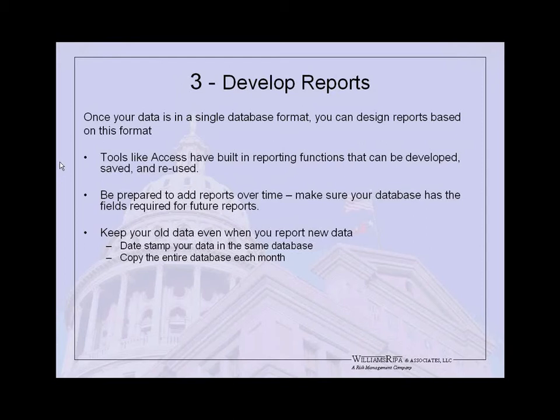Be prepared to add reports over time. You might want to start with a basic consolidated loss run, just a loss run report that consolidates all your TPA data, all your locations, all your coverages. And that's fine. As people start seeing your reports and as your reports become more useful to them, they will come up with ideas. And that's great. You want to see that. They will say, that's great that you can do this. Now can you do whatever? So be prepared in your system to be able to handle adding new reports in the future.